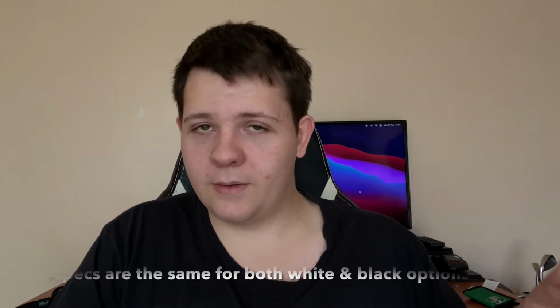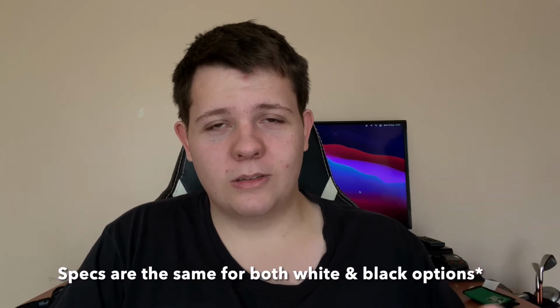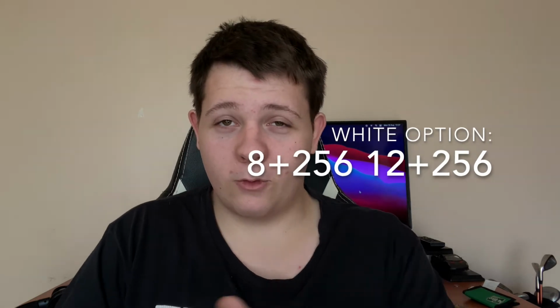Now going to probably the storage and RAM, which is going to be probably the most interesting thing about this phone, is that it depends on which color you get. So there's two colors for this phone, with the one being white and the other one being black. Me personally, I like the black option, it looks quite nice. But if you go for the white option, there'll be only two options with the RAM and the storage. So you'll be either going for an 8GB RAM and with 256 gigabytes of storage, or 12 gigabytes of RAM and 256 gigabytes of storage.